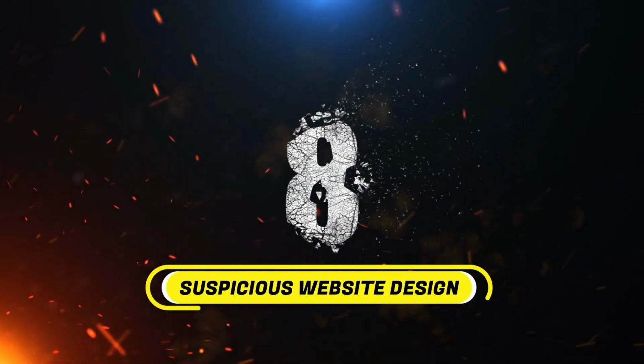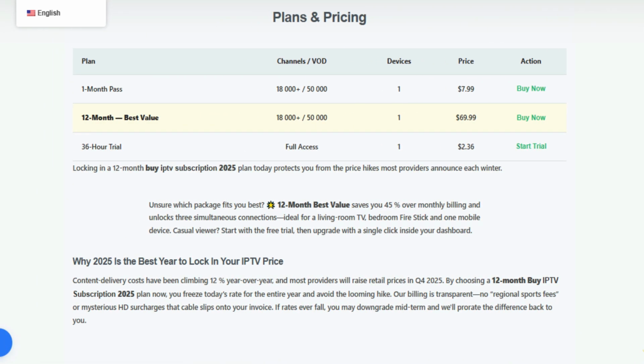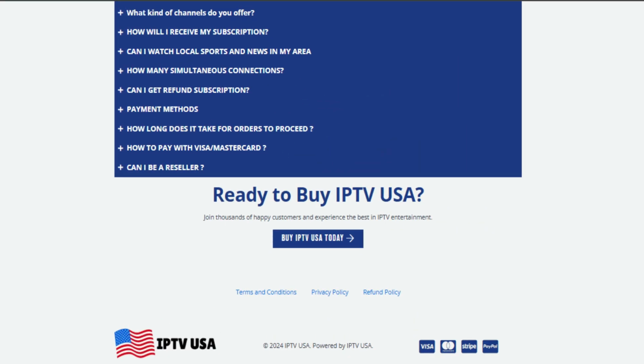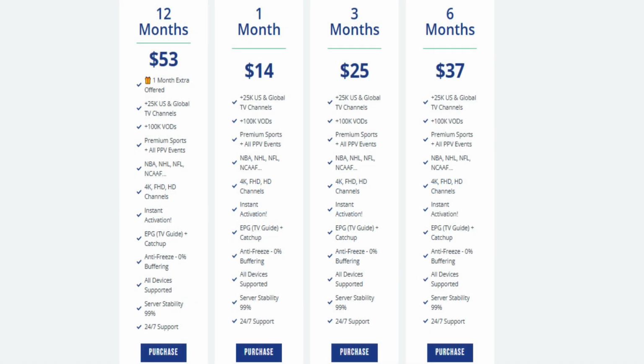Suspicious website design. A well-designed website is a key sign of a legitimate business, while scam IPTV providers often have unprofessional or outdated sites. Cluttered layouts filled with excessive ads or distractions indicate a lack of reliability. Additionally, broken links to important sections like About Us or Contact can raise serious concerns about the site's credibility.